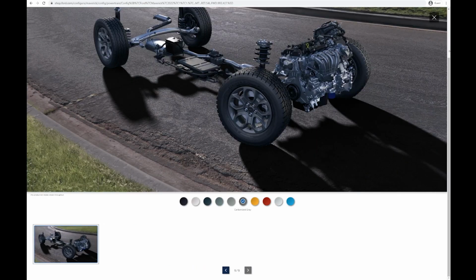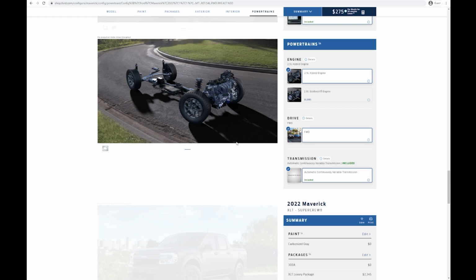So as I mentioned, the 2.5 liter hybrid is what I would choose. The EcoBoost engine does have quite a bit more power to it, but mostly what I want to do is get good mileage around town, which is most of the driving that I do, and then have the ability to take it on longer trips should I need to. I think these will get about 500 miles per tank is what they're hoping, although I haven't seen any official numbers, or no one's really gotten to test drive one.